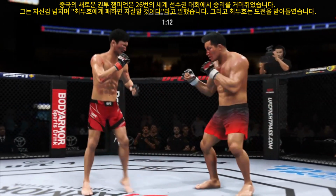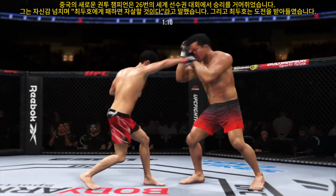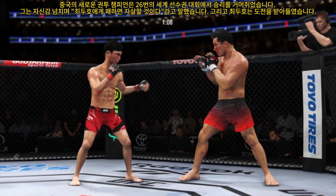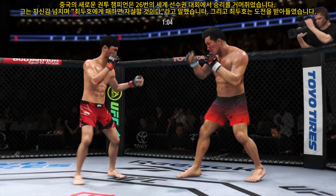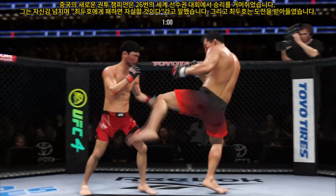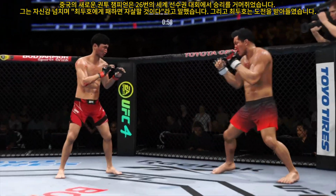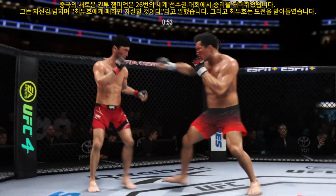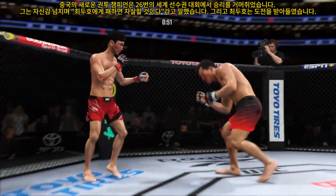Oh, he's landed a high number of total strikes here in the latter stages of this fight. He's really picked up the pace and landing far more strikes than he did in previous rounds. Great punch. Nice jab, follows it up with a nice right hand. Blocks the shot to the body. Counters upstairs with a right.